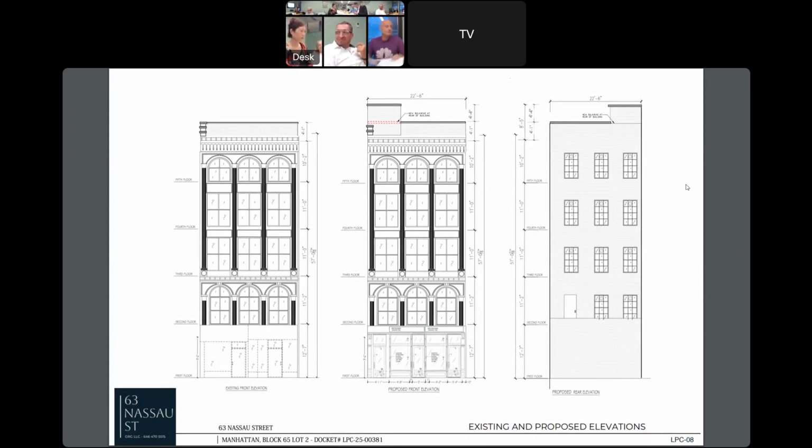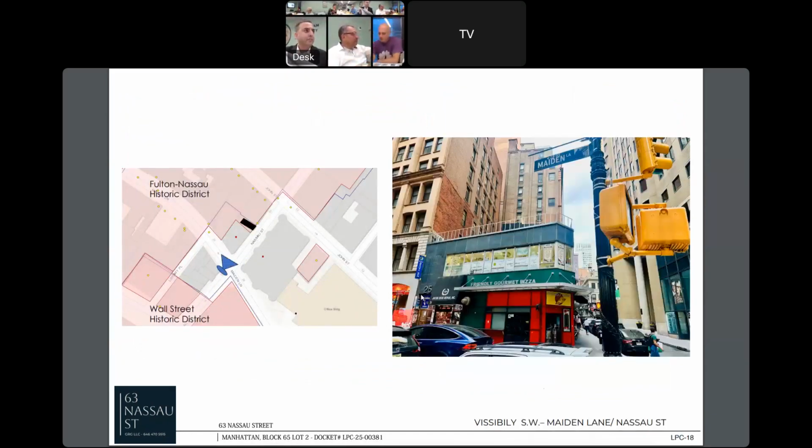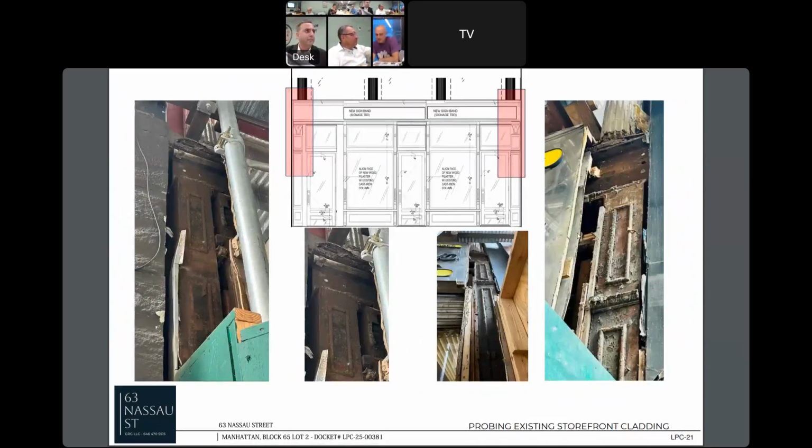I got a question. Would you be able to go to LPC 21? Yes. Ah, I see, let me zoom in. So what's happening there is it's just a piece that they may have chopped off or thrown away when they covered it, but obviously every column has a base, and this one lost it. Right, I agree with you. It shows, even with the paint colors, it looks like there might have been a box. We could restore the box.